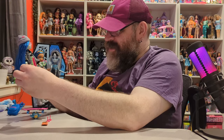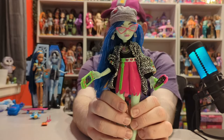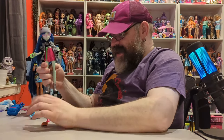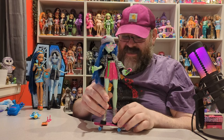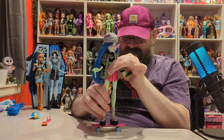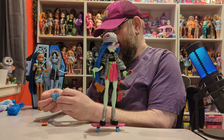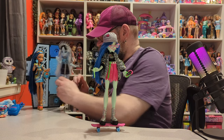I love when they give you these accessories that you can actually get them to hold. Her glasses are a little crooked. But yeah, that's really cool. And then you can get her to skateboard. Maybe even get her to stand on it. There we go. We got her to stand on the skateboard. Very cool. All right. Now let's take a look at all three of them.